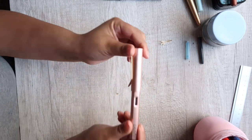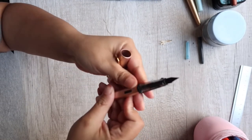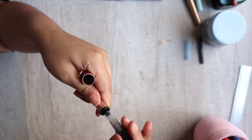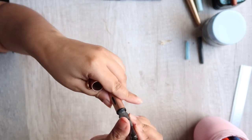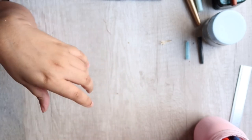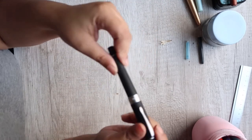This pen, my rose gold fountain pen, my first Lamy pen, a gift from my close friend Sue, a very generous gift. I absolutely adore this pen. It writes beautifully. I have a converter for that Lamy pen, and I love it. Definitely an investment, but I love it.